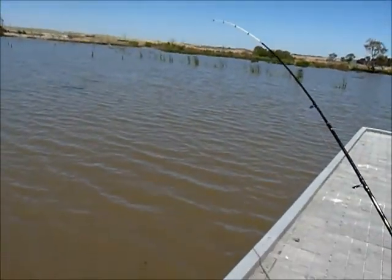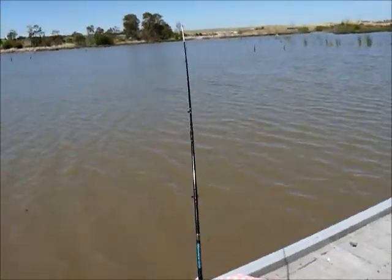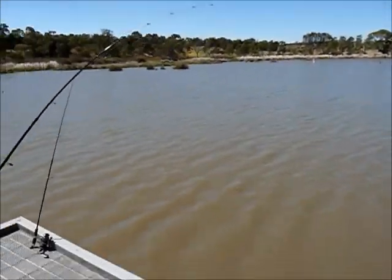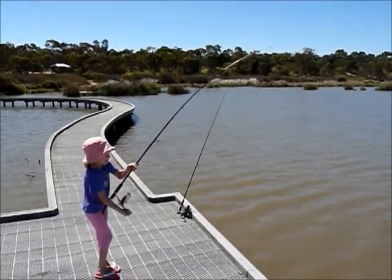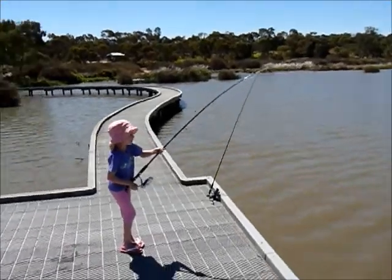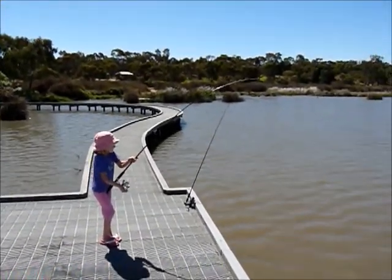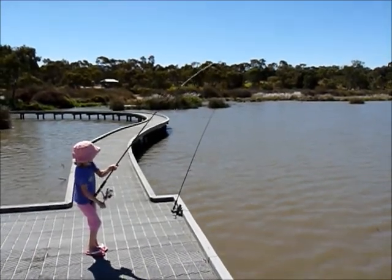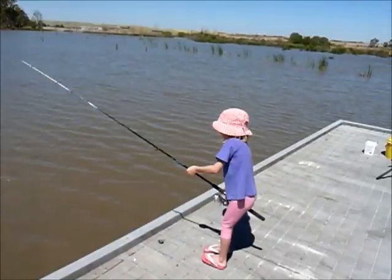Oh, no. That's it. Just go slowly, you don't have to wind fast. Wear him out, that's it. What does wear him out mean? Make him tired. Get him tired. That's it. He's coming in. You're getting him. Come up this way now. Get him out of the water.